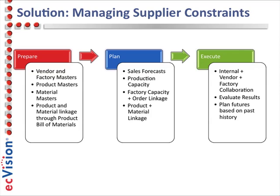In preparing, do you have all of your data? Do you have your vendor and factory information, the products, the materials, and then the linkage between your products and materials to be able to pull all of that information together? So the first step is just preparing the data.